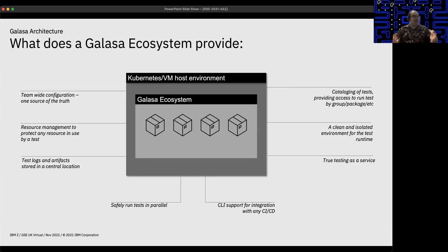We started off with a Jenkins plugin and we'll shortly be retiring that as we move towards this CLI that allows you to, from any pipeline, run a set of tests and wait for those tests to run. So this means if you're using Azure pipelines, if you're using Jenkins, if you're using whatever, you can connect to the Galasa ecosystem.